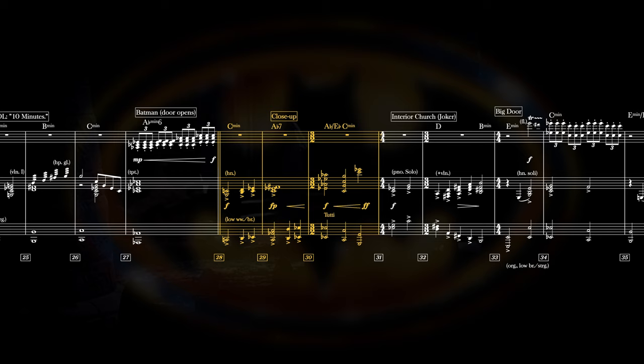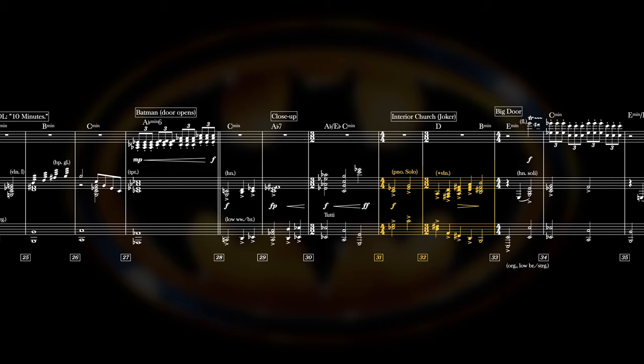Joker and Vicki enter the church as a solo piano sounds out with the chords from the Batman theme, C minor to D major.